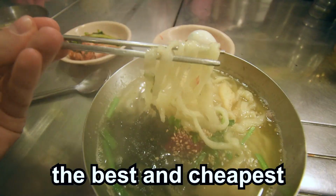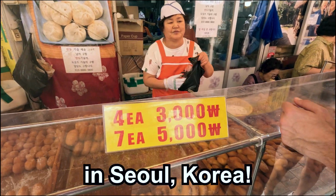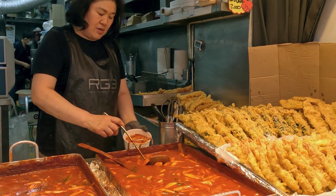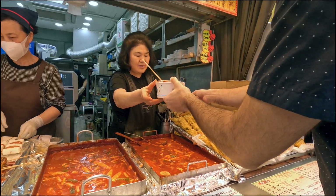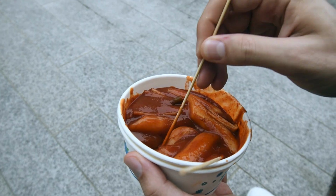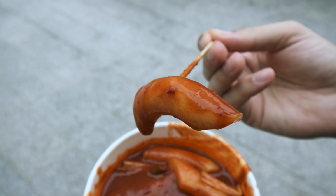Today I'm eating the best and cheapest Korean street food in Seoul, Korea. And we have to start with my favorite Korean street food, which is Tteokbokki. Right now we're getting it at Seoul's largest market called Namdaemun Market. It is absolutely massive and we will explore it right after eating our Tteokbokki, which is a round rice cake that's stir-fried in a spicy red sauce.